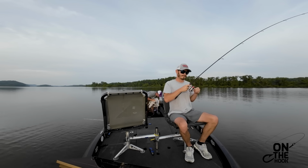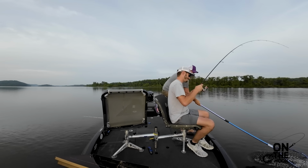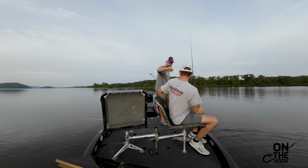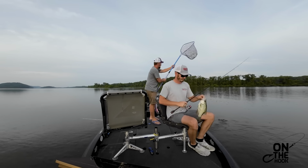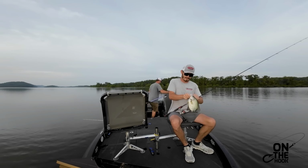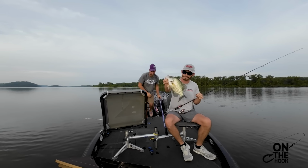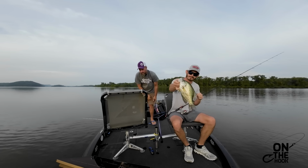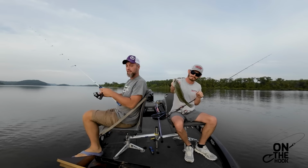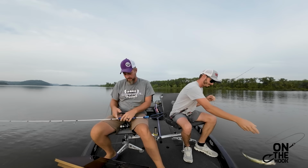Make sure I don't knock nothing out of the boat here. There we go. Yes, sir. It's a good one. Probably about a pound fish. Came off that further pile actually on that one. My jig was dropping down. He came out and smoked it. Good black crappie. Healthy one. Yeah, that's a fat one right there. Good summertime fish.